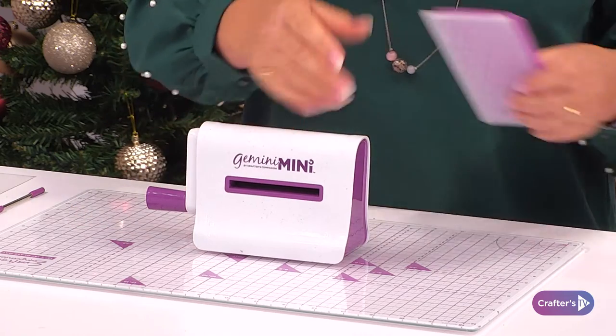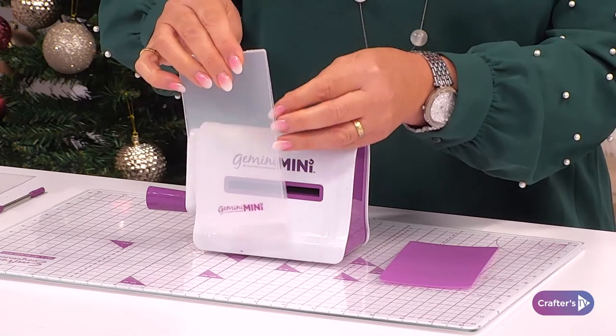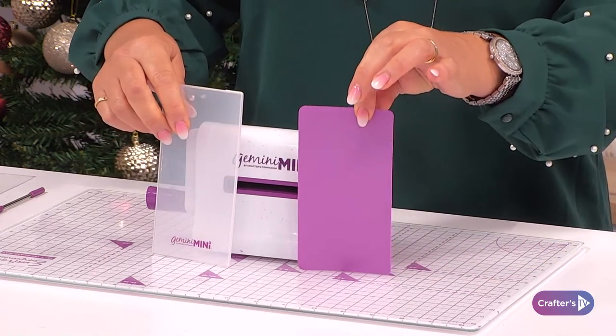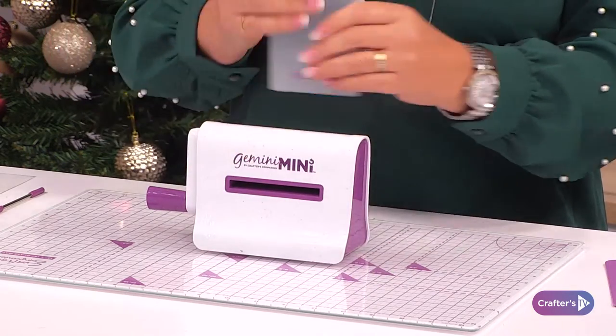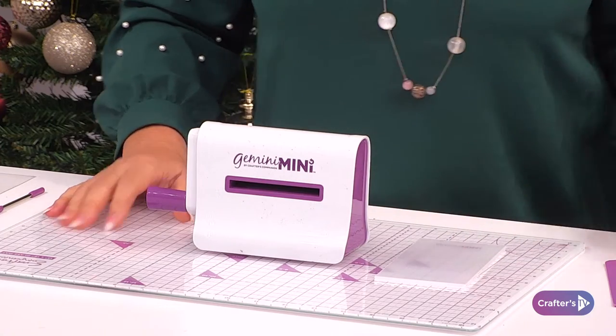Now, when you get your machine, you're going to get your plastic folders, so that's your cutting plates, and you're also going to get your plastic shim. That's so that you can do your embossing. So just because it's a small machine, we're not losing any of our functionality. We're still going to be able to do it all.